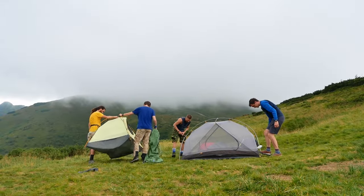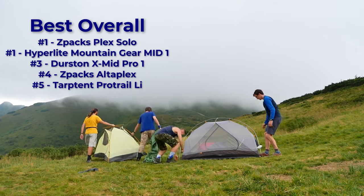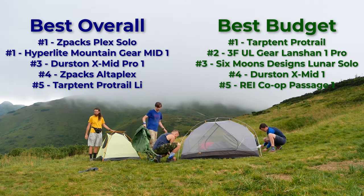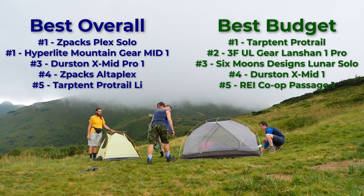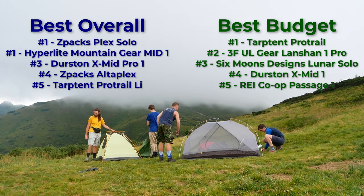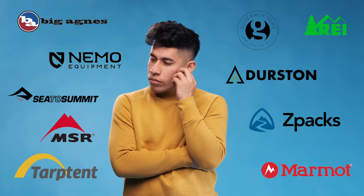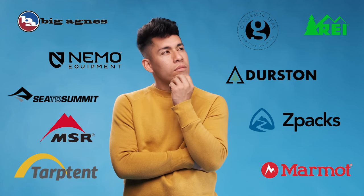Well, there you have it, fellow adventurers. Whether you're seeking the best overall or prioritizing affordability, these tents have statistically proven themselves to be exceptional options for one-person backpacking, at least based off my rotisserie-inspired ranking system. Now, remember, when choosing your perfect tent, while you can take input from others, always consider your specific needs and preferences. There is no one right answer.